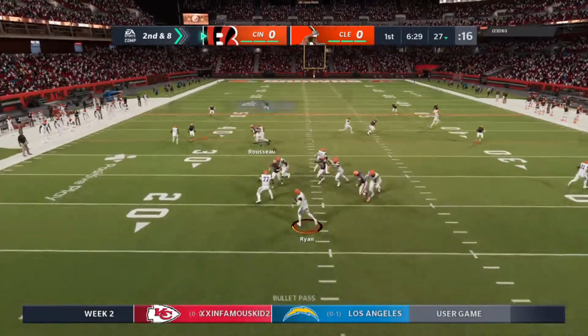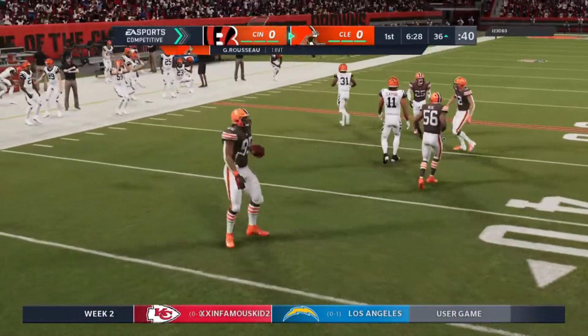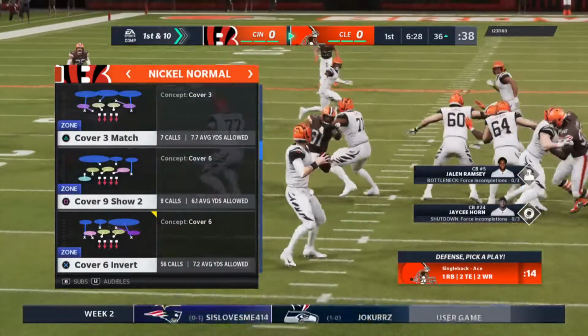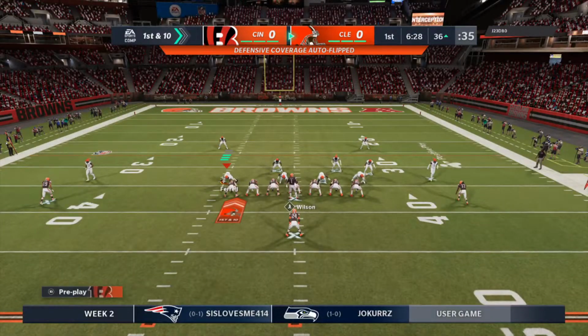From the shotgun, Ryan. He rifles one that's intercepted. Picked off at the 36. Well, certainly not how he wanted to start his night. First throw of the game, an INT. Yeah, it's not easy, but he's got to try and wipe that one away from the memory banks.